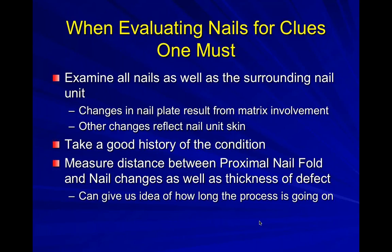What's going to happen is if you see changes occurring, if you measure from the proximal nail fold, let's say it happens to be 3 millimeters, you can pretty much approximate that whatever caused that defect in the nail plate occurred 3 months ago, because we know that the nail grows on average about 1 millimeter per month.